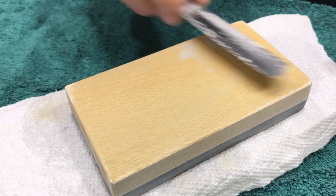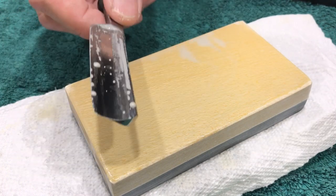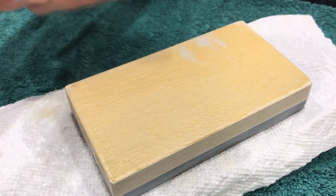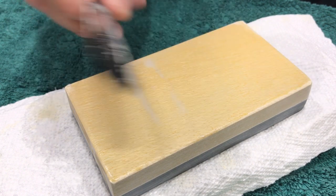But anyway, the feel on this is waxy. It's not very gritty at all. In fact, it's very slippery. Okay, but it's a little waxy. So there's that. Have to go by feel.